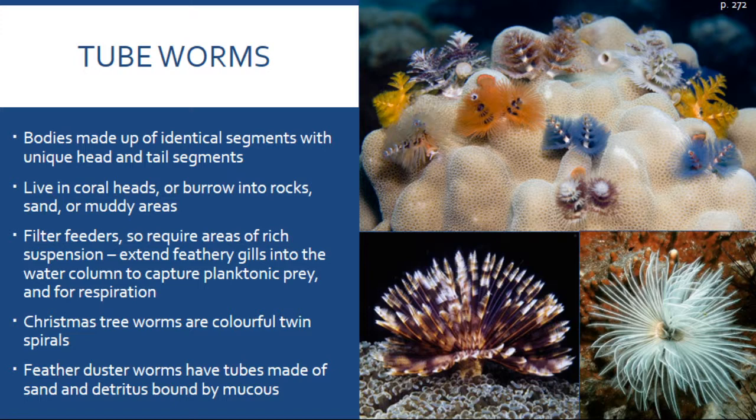They extend their feeding gills or radials, these feathery structures, into the water column from a little opening in the tube, and prey is trapped and moved by tiny little hairs lining the feeding apparatus towards the opening of the tube and into the mouth.